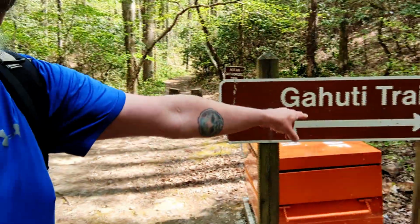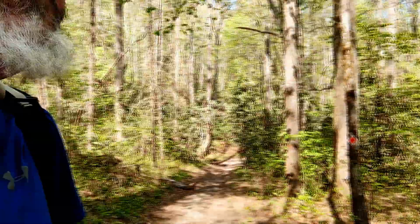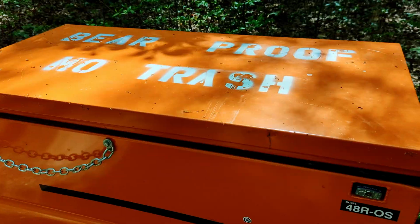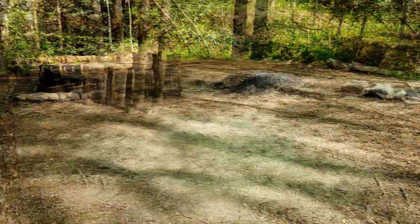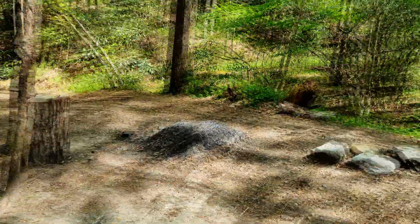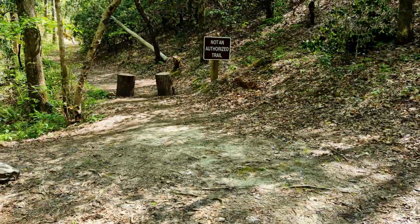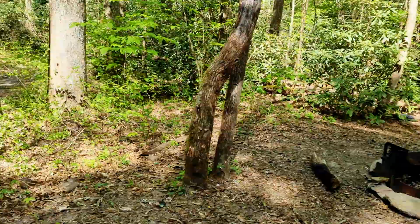Here's campsite number 1. Cool. Okay. Gahuti Trail. That way. Let's go check out this campsite. Well, this one does have a bear box. Nice fire ring. Guess that's the tent pad. Maybe down there. Not bad.